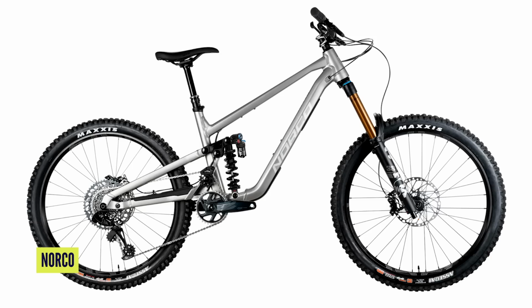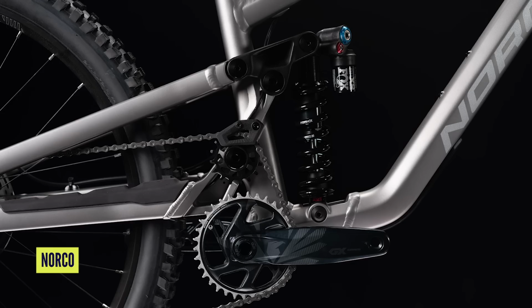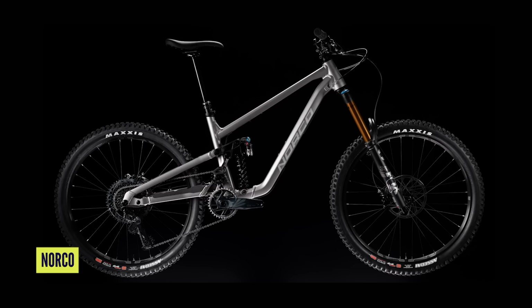So where do I start? Okay, so it's a 4-bar platform. It has a high pivot on there. It's made from alloy. It's got an idler wheel to tame that high pivot. Why would you need that? Well, the whole point with having a high pivot is you get slightly rearward moving axle path. That is fantastic when you're riding into that bigger, rougher, rockier terrain, ultimately for big bump absorption.